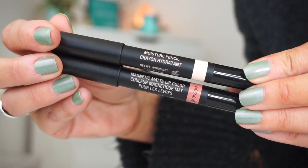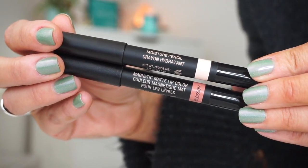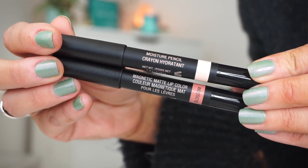Okay, so first up, I got this when I was at Gem Beauty. This is from the brand Nudestix. Some of these products I've had for quite a while. It's these two little pencils, a moisture pencil and a magnetic matte lip color in the shade Blossom. When I first saw this color, I was like, oh my gosh, I love this color so much. Look at that shade. Is that not so my kind of color?